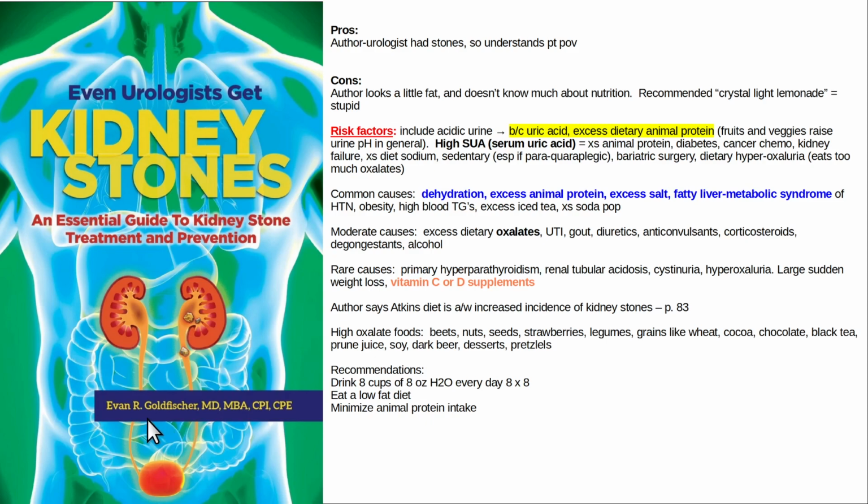Okay, here's the first book we're going to talk about. The author's name is Evan Goldfisher. The name of the book is Even a Urologist Gets Kidney Stones, a guide to kidney stone treatment and prevention. So this guy is a urologist, and he had kidney stones himself. This would be a UPJ stone, ureteropelvic junction stone. This would be a ureteral stone, and they should have drawn one down here. There would be a distal ureter, UVJ stone.